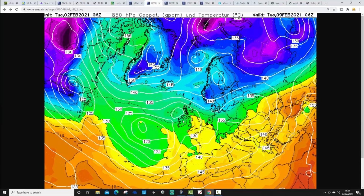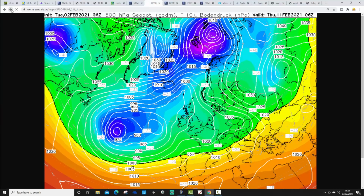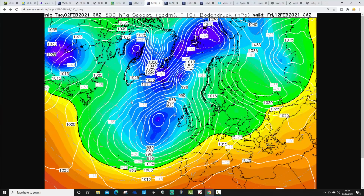So that's how the upper air temperatures look for 6 a.m. on Tuesday. Most parts of England and Wales within mild air at this point. Cold air restricted to like northern Scotland. As we go beyond that up towards day 10, it's just an Atlantic onslaught really with the GFS 6Z, keeping it unsettled and largely on the mild side as well.